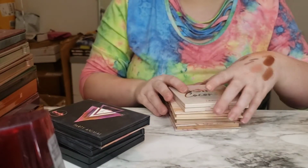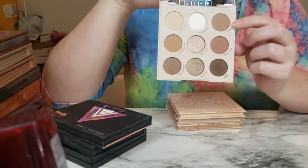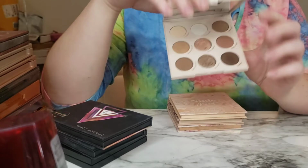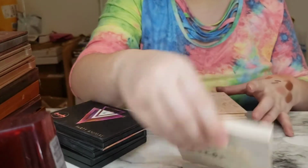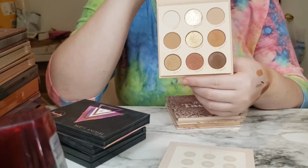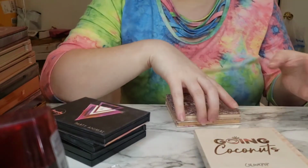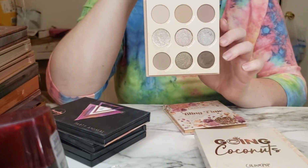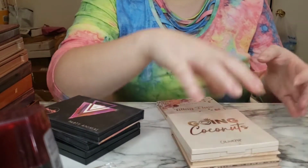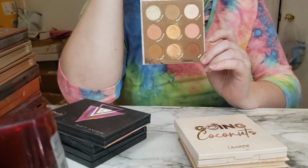And we have, these are ColourPop palettes. We have Going Coconuts. I actually got to wear this today, and I'm wearing this shade, this shade, this shade, and these two shimmers, and I have been staring at my eyes all day long. We have Nude Mood, which is more on the warm tone side of things, really pretty. We have That's Taupe, which is more on the cool tone side. And then we have this newer one called Bling Time, and it's more on the pinky side.